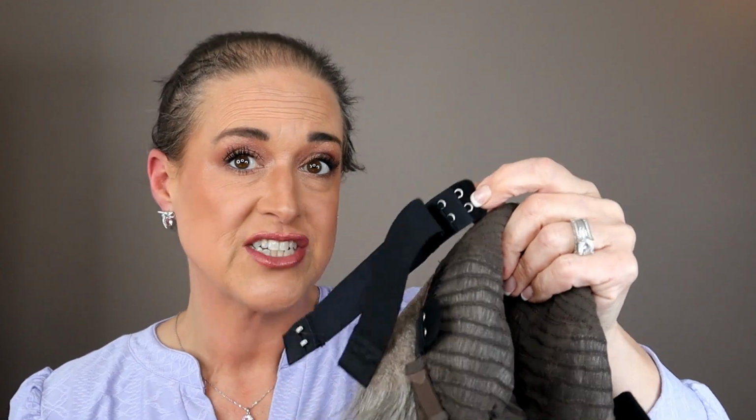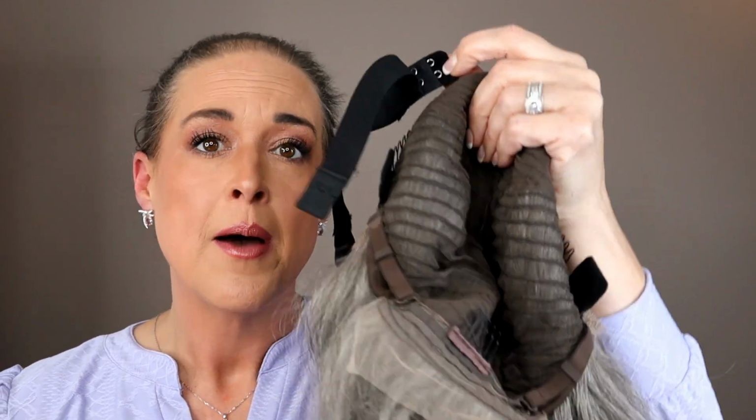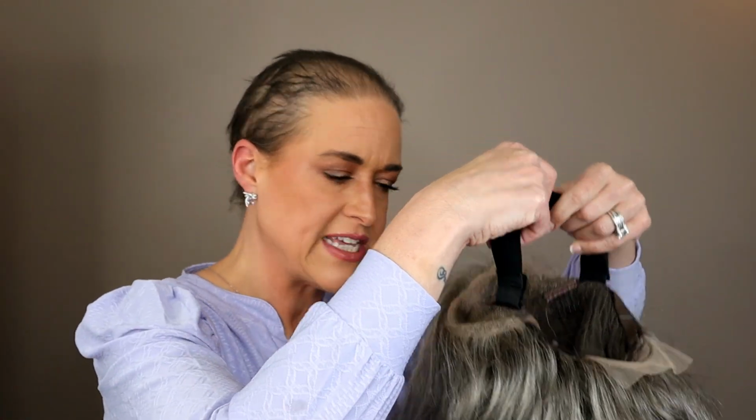This you can take off if you don't like it, but this might actually help a wig feel more secure. So I like that they include the option of it, but allow us to remove it if we don't want it. All right, I paused so I could get the strap back on. I'm gonna show you what I do when I put a wig on with this strap.